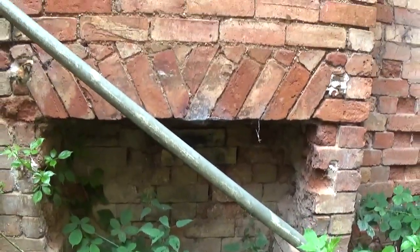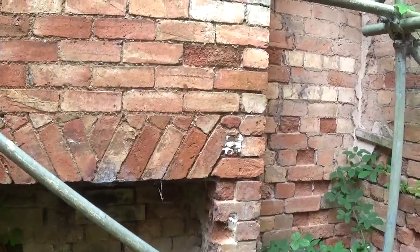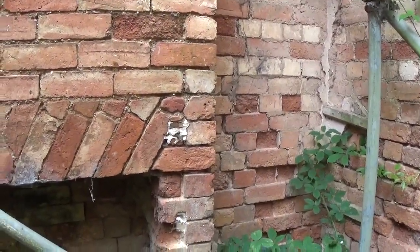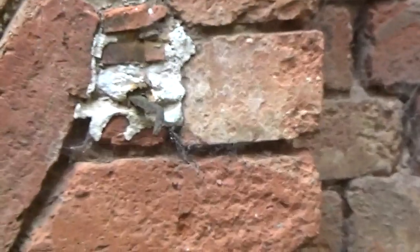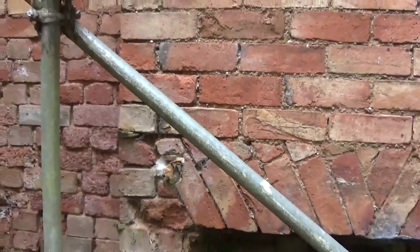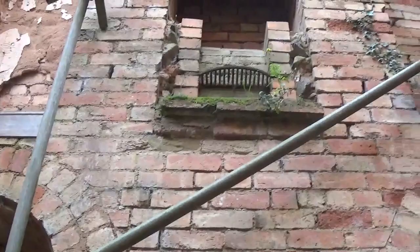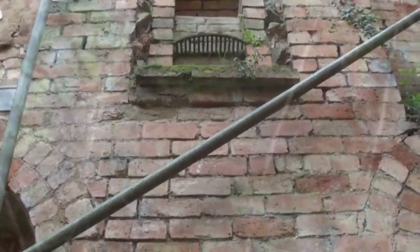Look at that old fireplace there. You can still see the mounts where the mantel once hung. There, look. And one on the other side. Alcoves going in, look. Oh yeah, that old fireplace. Amazing.